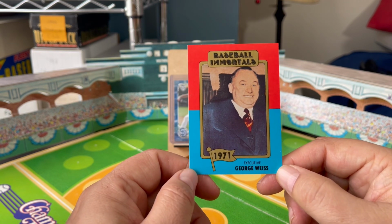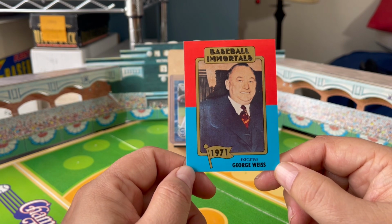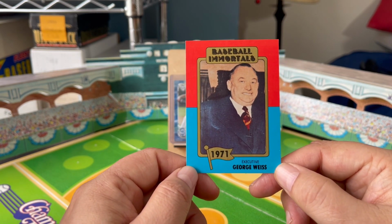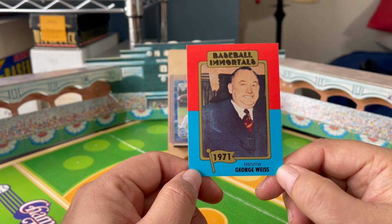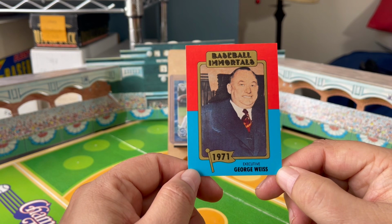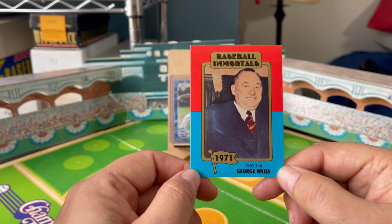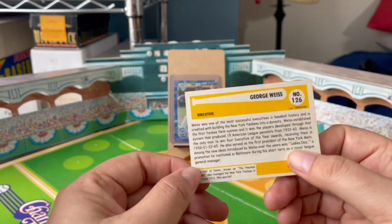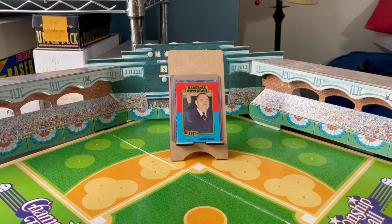But he is rightly deserving of Hall of Fame recognition, not just because of his success with the Yankees and later the Mets, but as we go back through his life, you'll see he was a success at every level of baseball that he participated in. So, Mr. George Weiss, our forgotten Hall of Famer for today, and let's see why. Here in a second, I'll be right back.